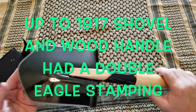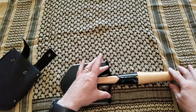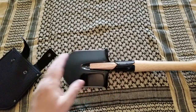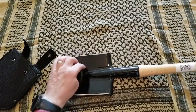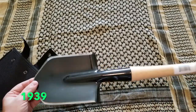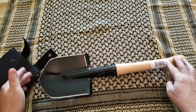In the late 30s, the shovel got this design. The older design had wood covered with a plate, and the plate had little studs that kept it covered. It was reinforced right here up front. In the late 1930s, the shovel became very similar to this. The front was a little different, not that sharp, but very similar.